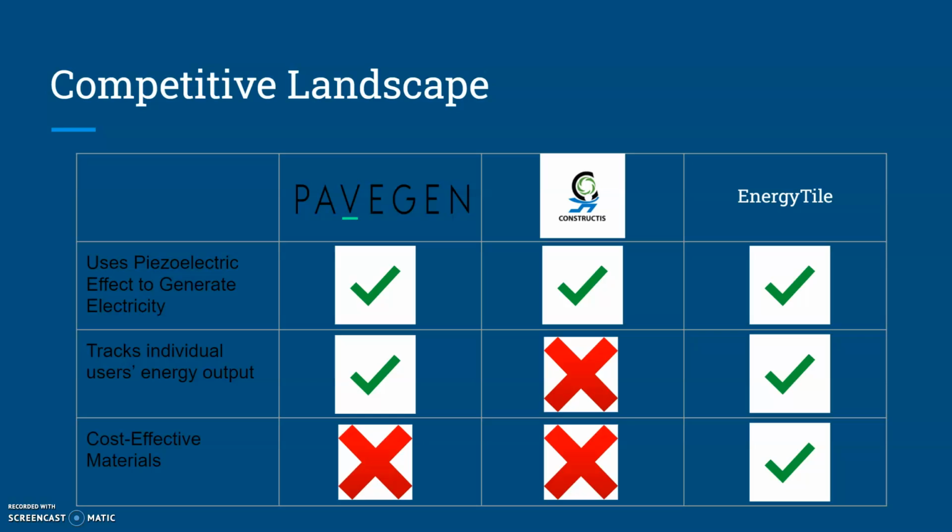We are the only company, however, that uses cost-effective materials to produce our piezoelectric tiles, mainly because PaveGen and Constructus are built primarily for outdoor use. Constructus in particular deals with implementing them in road scenarios, so they have to be able to withstand heavy-duty trucks and things like that. PaveGen is made for sidewalks, so it has to be much more durable to withstand the environmental load that's put on it.